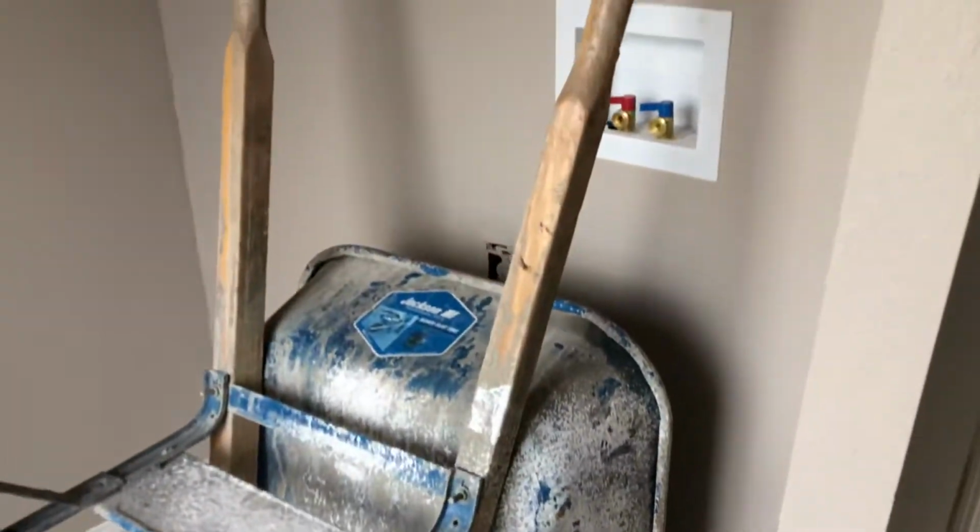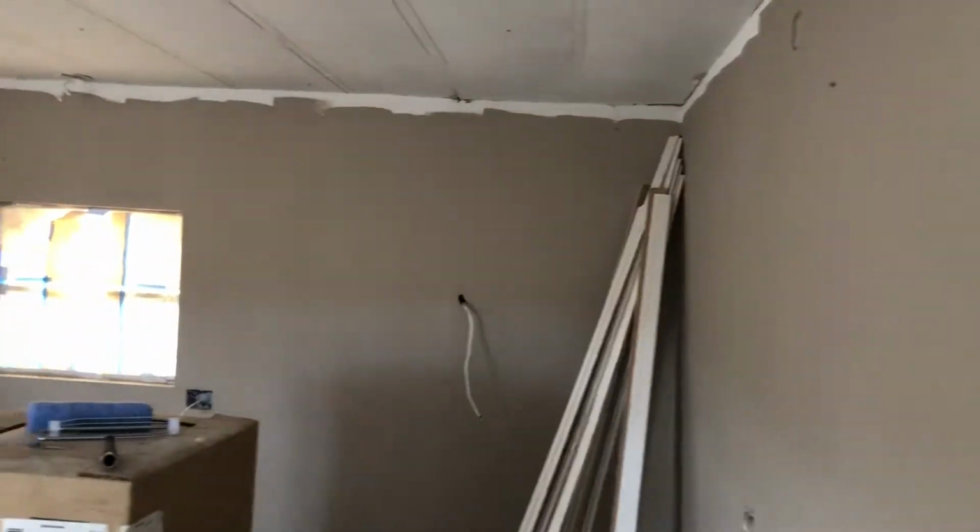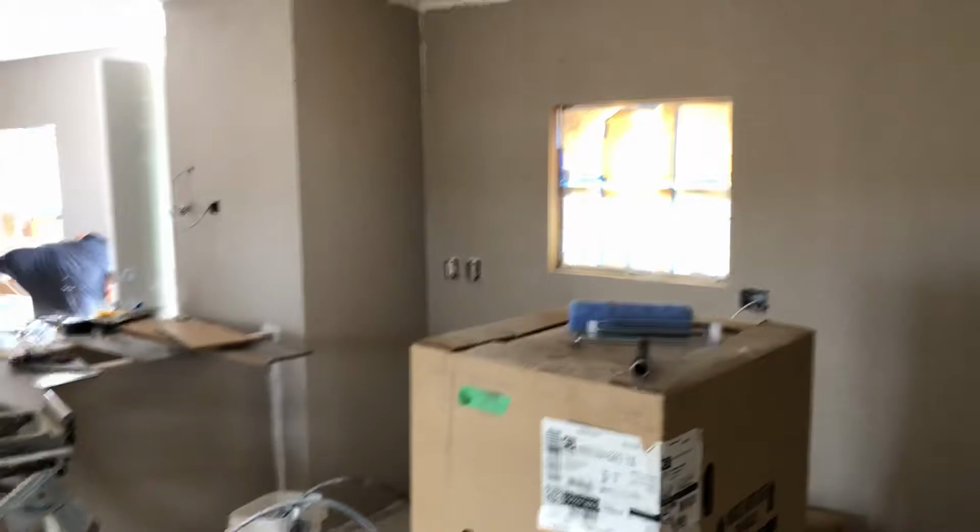All right, this is the second bedroom. Right here is the second bathroom. Right there, painted as well. And here's the laundry room. All right, please move on to the kitchen. Right there. Windows, paint.